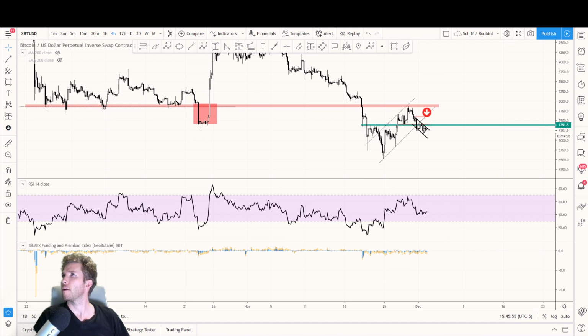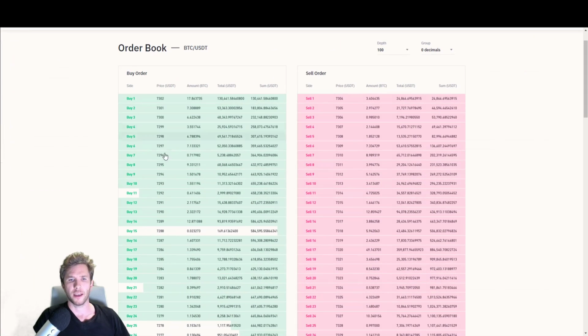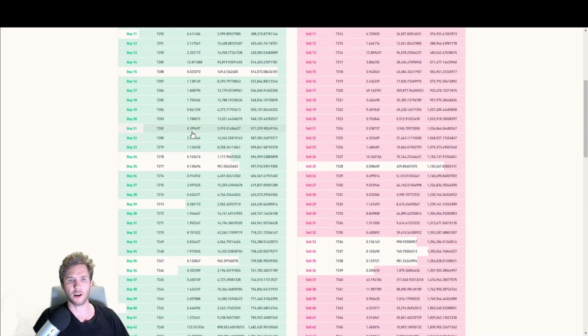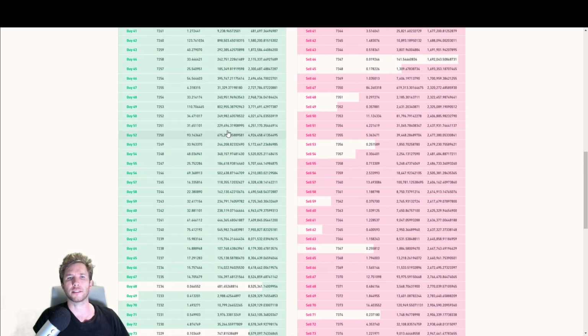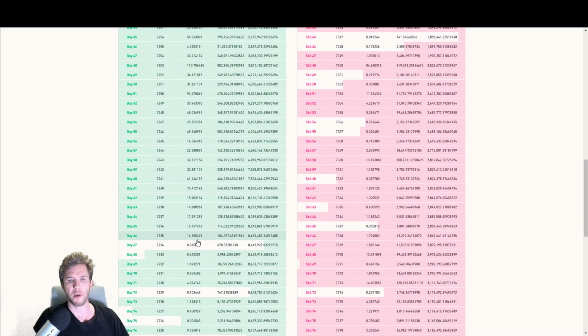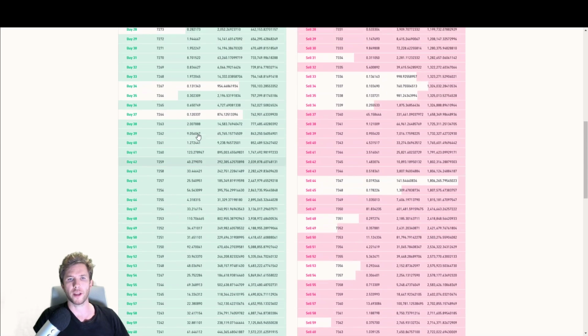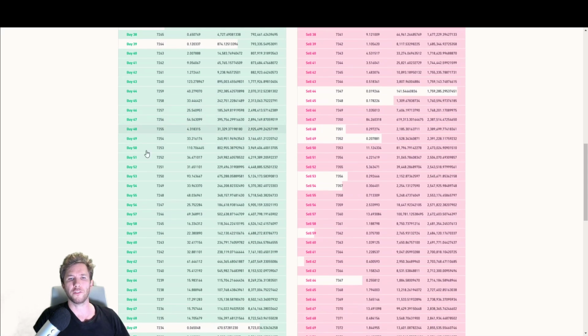And I do want to show you something really quick. I want to show you this order book on Binance right now. It's pretty crazy. So when we come down and we take a look at the 7,250 levels, look at the massive bids that are going on here. We've got 110 Bitcoin at 7,253, and we've got these bids, just a massive buy wall all the way down. 123 Bitcoin at 7,260.